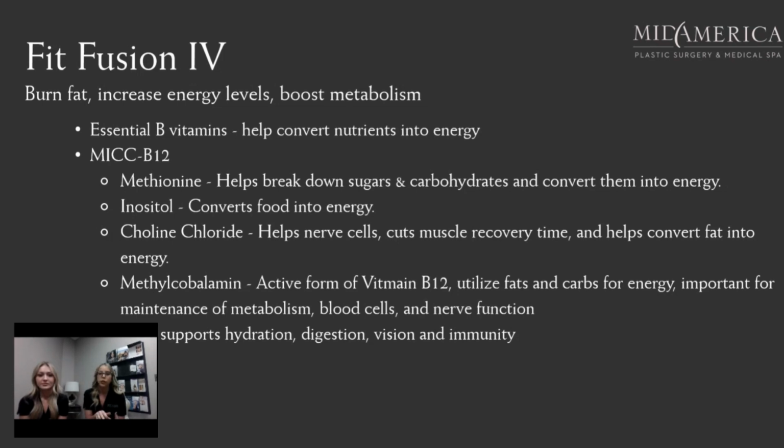MIC B12. This contains amino acids called methionine, inositol, and choline chloride. Basically, these are going to help break down your fats and aid in digestion to really help with that background with weight loss. And then the methylcobalamin, that's going to be your B12. This is an active form of B12. So it is going to help you utilize your fats and your carbs for energy. It's important for maintenance of your metabolism, blood cells, and your nerve function. And then the last thing we put in this bag is taurine, which really just helps support your hydration, digestion, vision, immunity. It's really good for overall health.